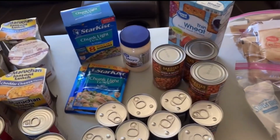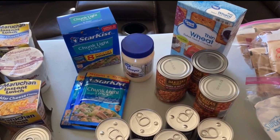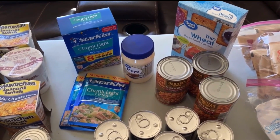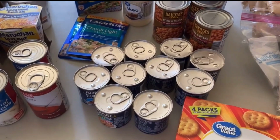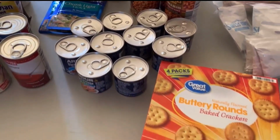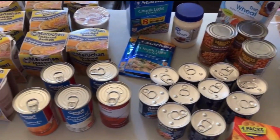And then for lunch, we have tuna fish. We have 10 packets of tuna fish, so 2 different days we would be eating tuna fish with some mayonnaise and crackers. And the other day, we would have Vienna sausages and pork and beans. So not a very heavy lunch, just something nice and light, but it's something to feed us.